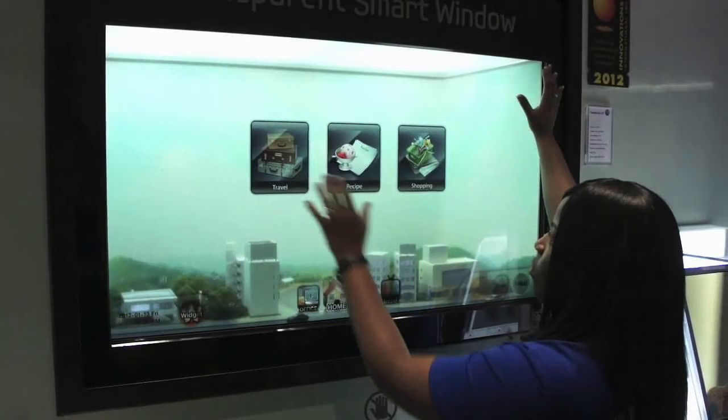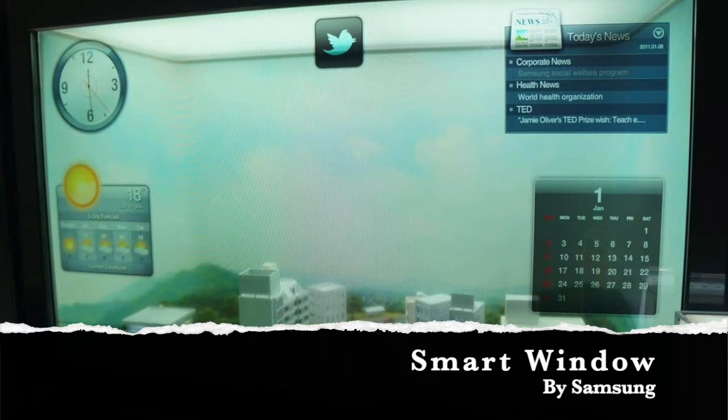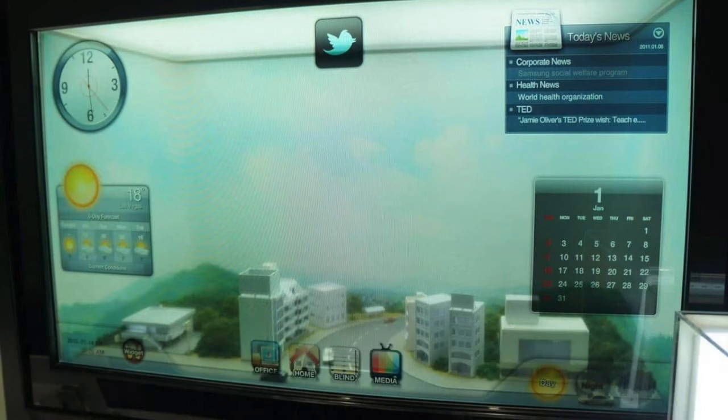You may wonder what a smart window is. This is Samsung's transparent smart window. Like a normal window, it is transparent, but it is also a display and a screen, meaning that you can display things on the window and also tap the window.